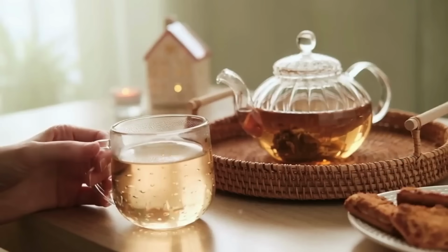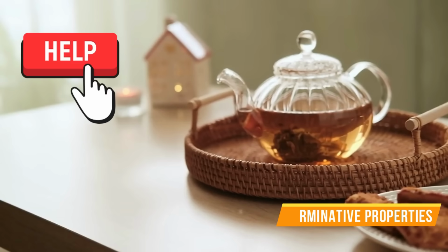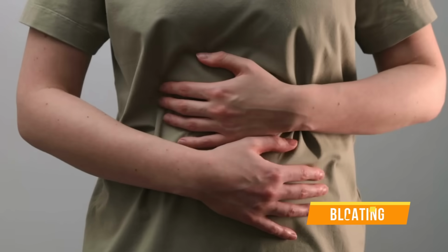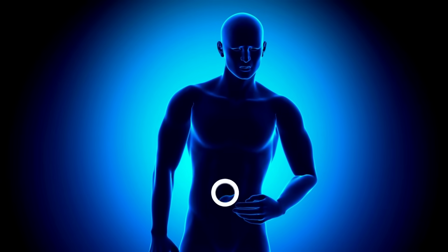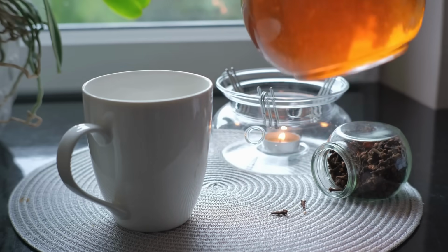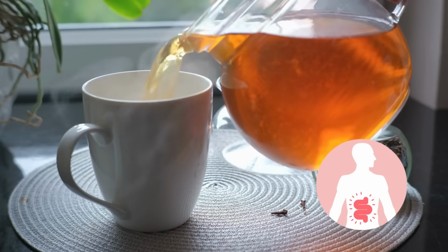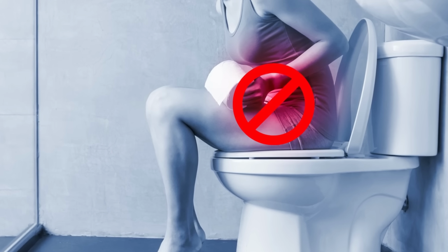Clove water also has carminative properties, which means it can help you with issues like bloating, gas, and indigestion. It helps you by getting rid of extra air that gets trapped in your digestive system, providing relief from these discomforts. But that's not all. Clove water is really good for helping you have healthy bowel movements. It can help you have better digestion and prevent constipation.